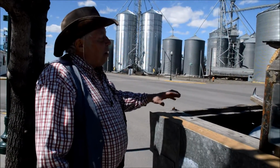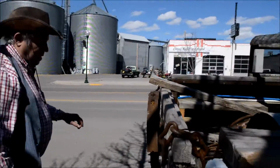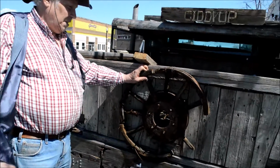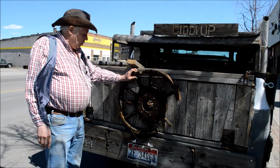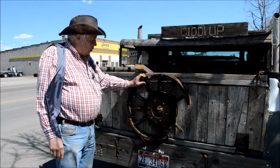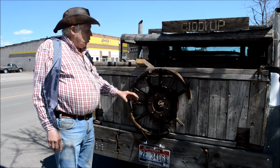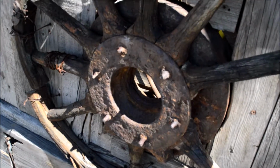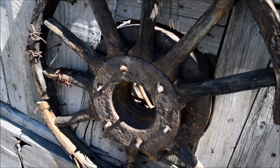There's a lot of story behind what's on this truck. For example, a neighbor of mine found this in a canal and he pulled it out and he didn't know what to do with it, so he brought it over to me and said, "George, you want to put this on your truck? You need to use this on your truck." A lot of people think it's an old wagon wheel, but actually it's from an old antique car. It's actually got the old brake drum on there still. So that's how you know it's from a car, not from a horse-drawn wagon.